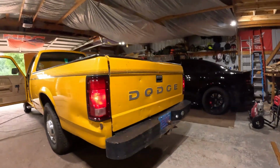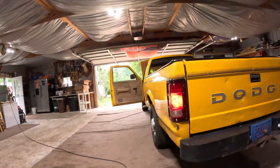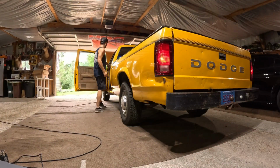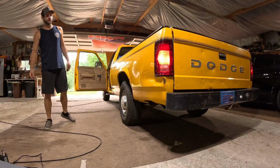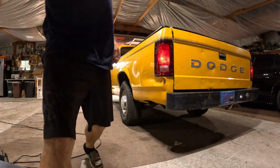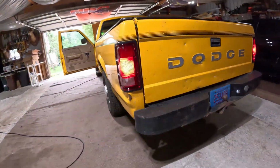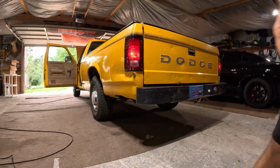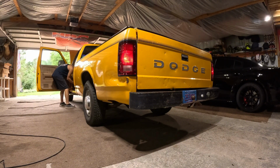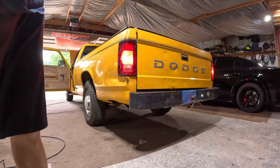So we got running lights. That side's working. That side is working as well. Now let's try our blinkers here. Got a left blinker. We got the right blinker. That side's working also, looking good. Lights. That seems to be working good.